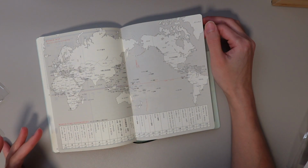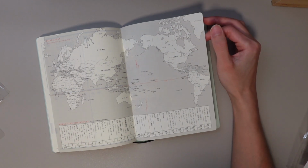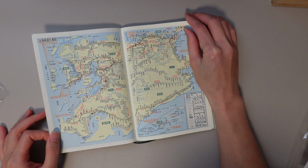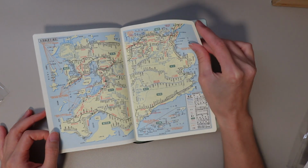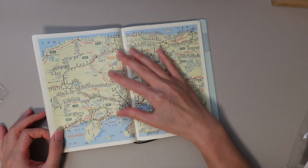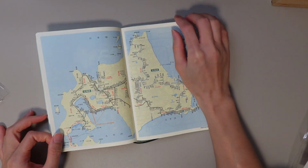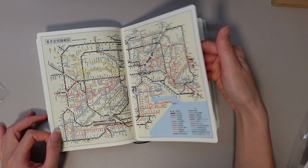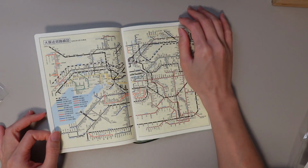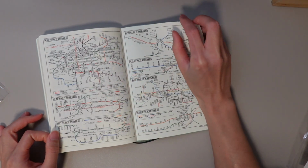Not very helpful unless you can read Japanese, but I'm sure you can translate it, or you can kind of figure out which time zone it is in. There's a map of Japan. This is a map of the subway routes in Japan, I believe. So this is definitely helpful if you're one of the locals or just interested. These are really, really cool. I wish I could read these.